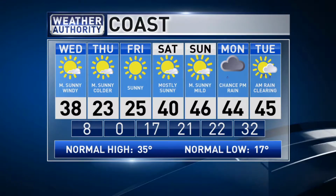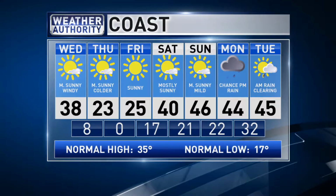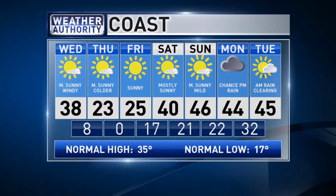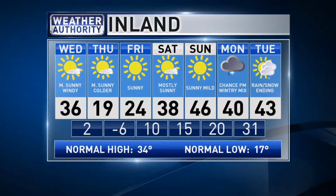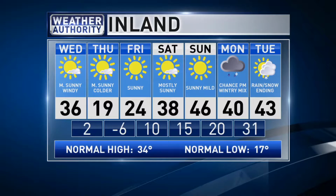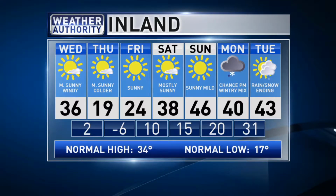But if you like a warm-up, you're really going to like Saturday and more so Sunday. I think Sunday is going to be a great day. Sunny skies that day. Milder conditions return. We're back in the 40s. And the next disturbance will probably arrive on Monday.